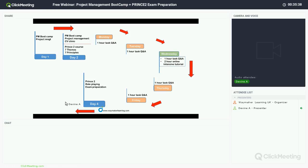So the first weekend, we have day 1 and day 2. Throughout the week, we have 1 hour of tasks and question and answers. We have a midweek where we have an intensive 2-hour tutorial. And each of the following days, a Thursday, Friday, another 1-hour task with a question and answer. And on the fourth day is a full blast Prince2 role-playing examination preparation. The fifth day, which is the day 5, will then be exam tips, exam preparation, then write the exam.